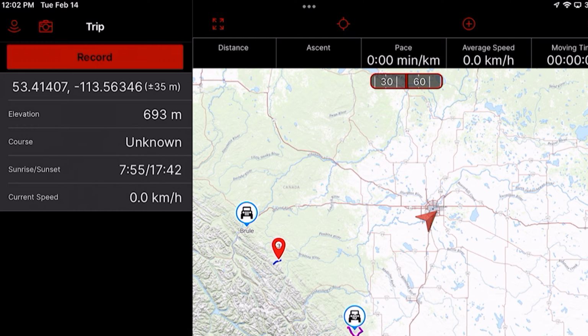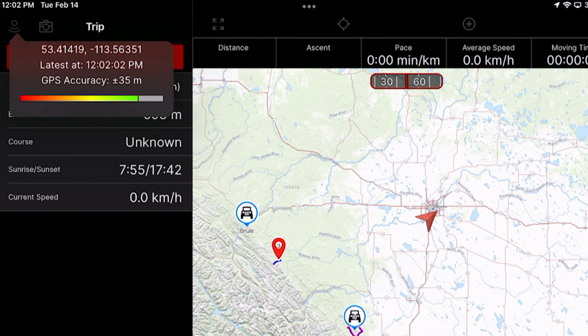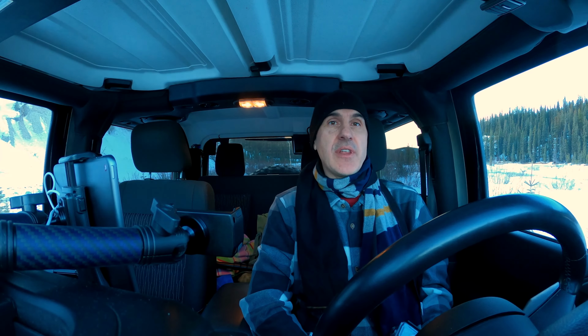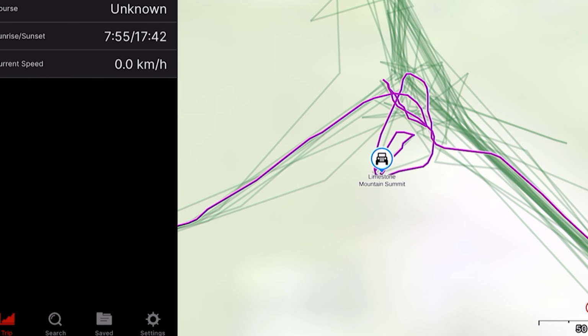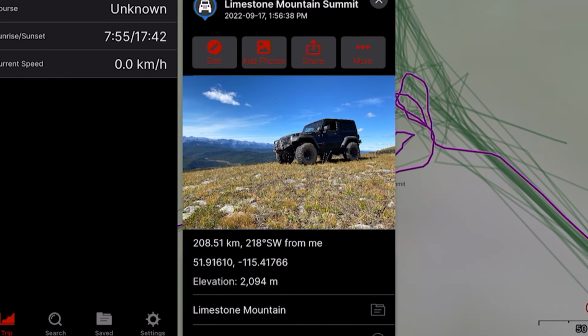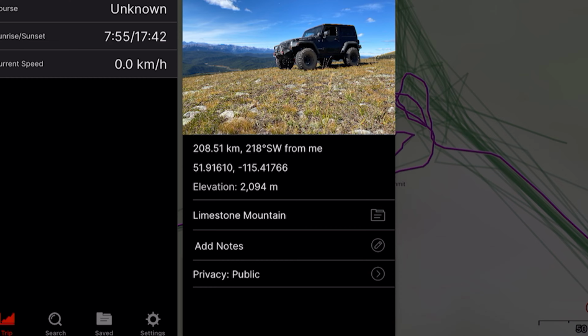The first tab is the trip tab. It shows your current location. You also have the option of recording your route, and you can also check your GPS signal, because that's fairly important, and it's a good statistic to know when you're out in the country. You can also add photos, and each photo you take will be GPS located, and so it saves it right in the spot that you took it, pretty much. So if you found a really cool trail and you're not sure if you can find it again, take a picture, and there you go.